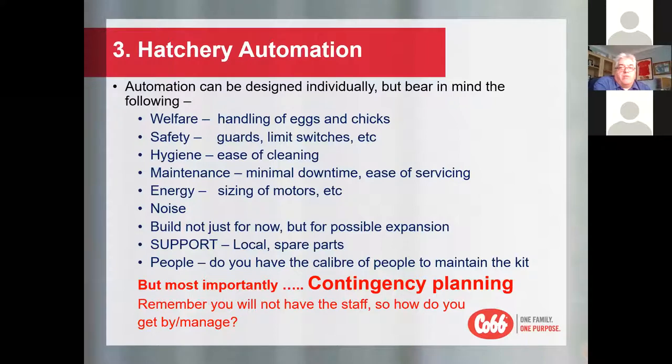But you also have to bear in mind the following. Welfare: how this equipment is designed, and making sure you stipulate from the beginning that you don't want poor welfare in the handling of the eggs and the chicks. For your people with safety, making sure you have correct guards, limit switches, and protection there. Making sure it's easy to clean to maintain your hygiene standards. You need to make sure it's easy to maintain or you have good people that can maintain it. You need minimal downtime and ease of servicing.